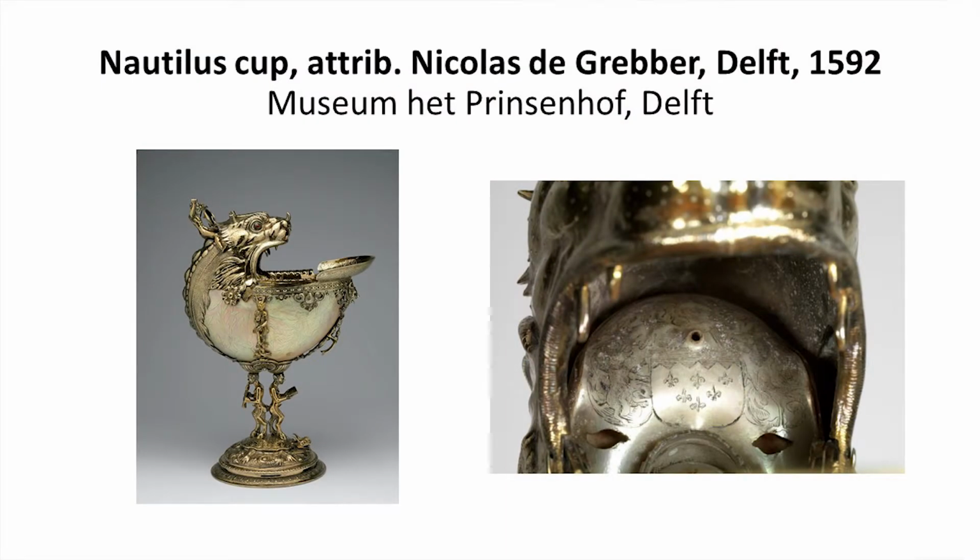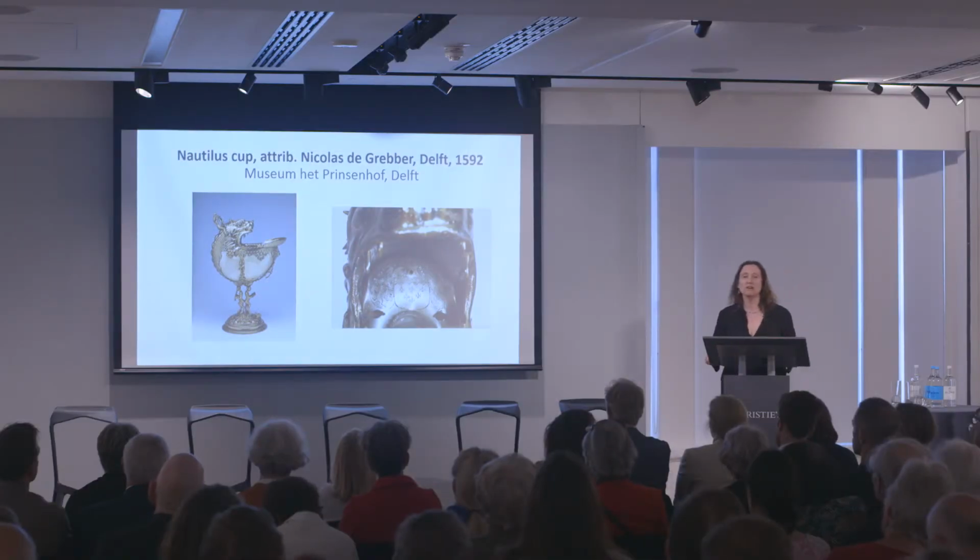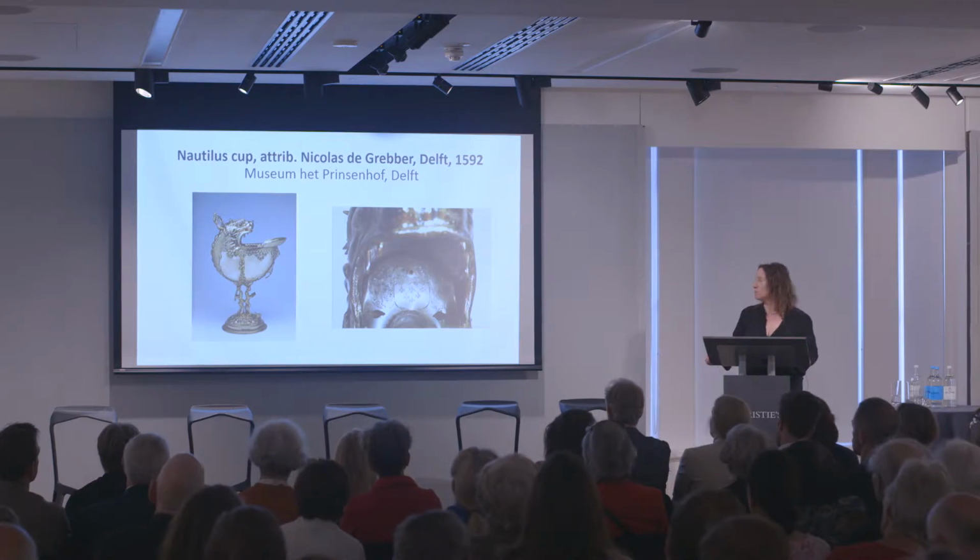So there's a closer view of the Delft cup we saw earlier. Interestingly, this cup not only has the Paston coat of arms on it, but you can see that the stem of the cup is formed from two satyrs. One is playing a shawm, the other is singing from a songbook.